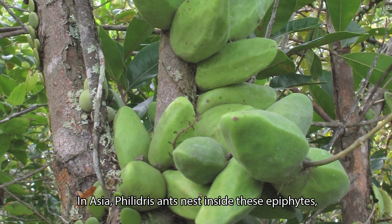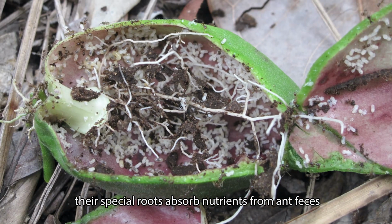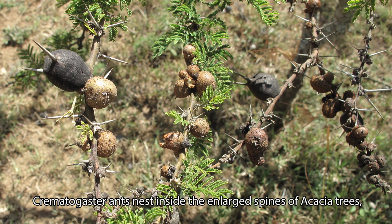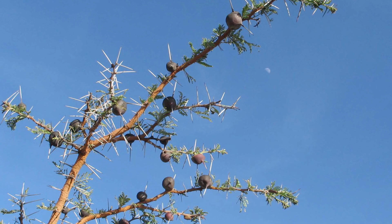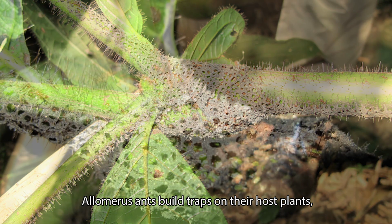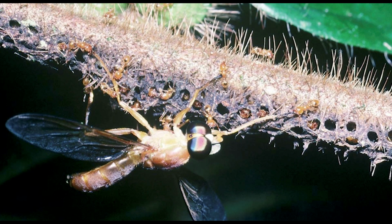In Asia, Philidris ants nest inside these epiphytes. Their special roots absorb nutrients from ant feces. In Africa, Petalomyrmex ants nest inside the enlarged spines of acacia trees, and they chase away leaf herbivores, both insects and large mammals. In South America, Allomerus ants build traps on their host plants and catch any insects that land.